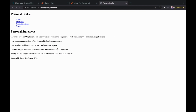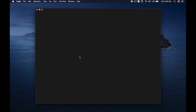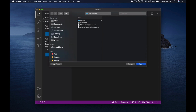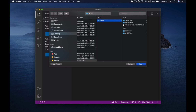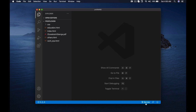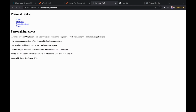But of course, it is not styled the way it's supposed to be locally. Let me open the folder on my desktop, the profile web directly. Open, and it brings everything here. If I want to see this live now, this is the same file I'm trying to make available online. If I click go live, this is it on my local host.